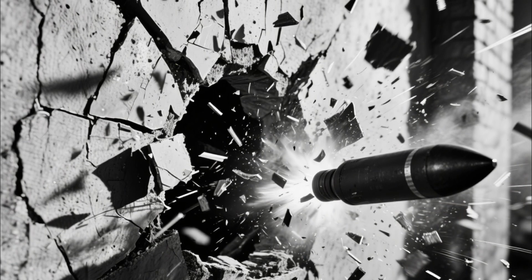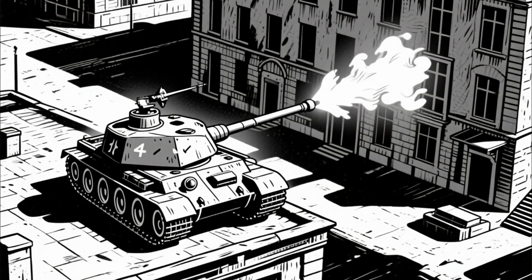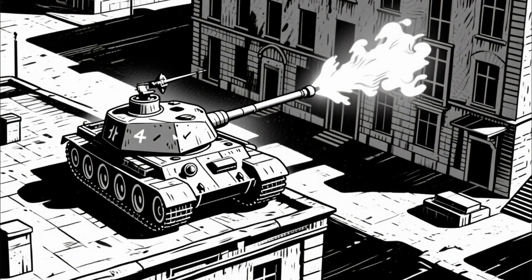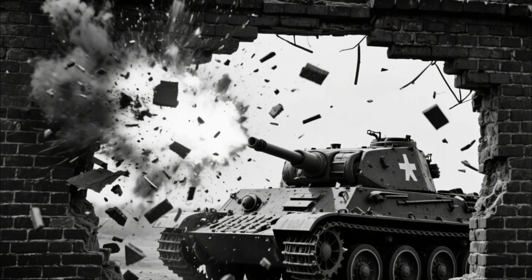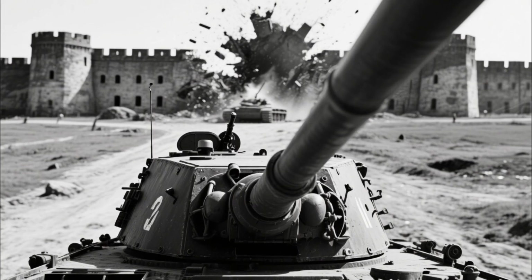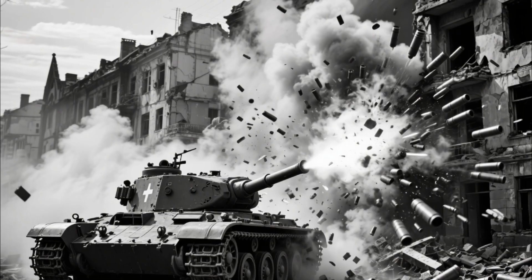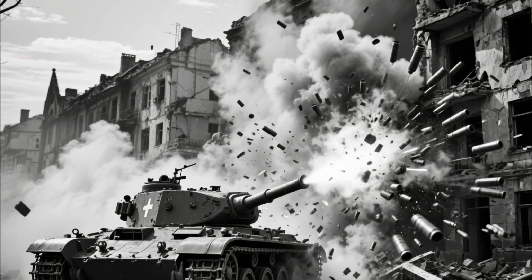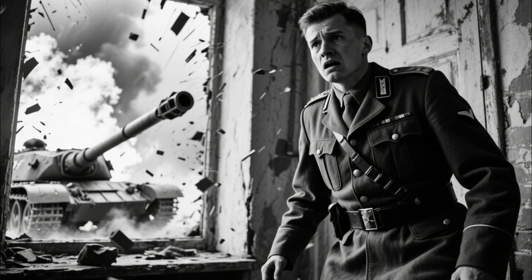It was to blast a target with explosive force and shrapnel. In city fighting, tanks didn't shoot through buildings. They shot at them. A single HE round from a 75mm gun could blow a massive hole in a brick wall, exposing the soldiers inside. If a building was being used as a strong point, a tank wouldn't try to snipe enemies through windows. It would systematically demolish the building, firing shell after shell to collapse the floors and walls on top of the defenders. This was a brutal and effective tactic.